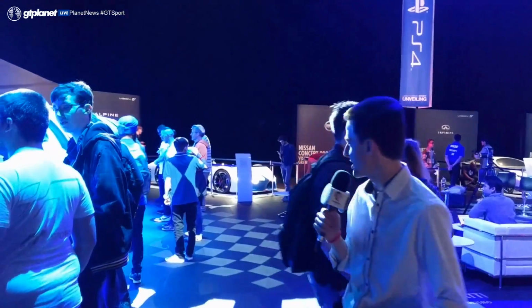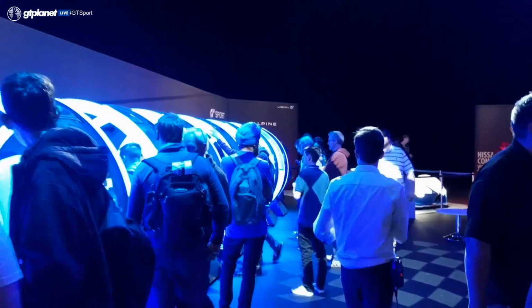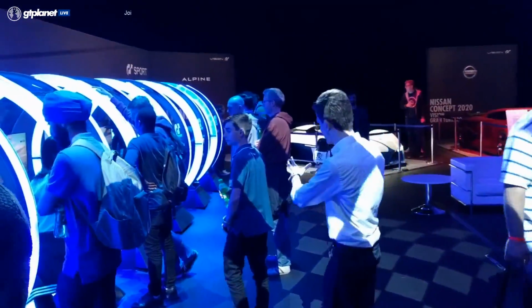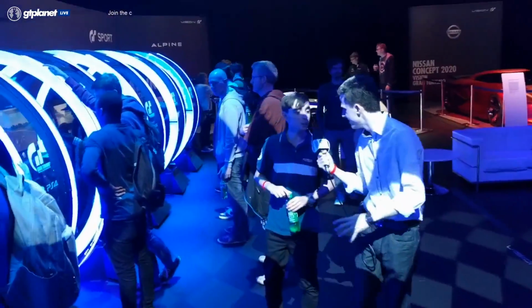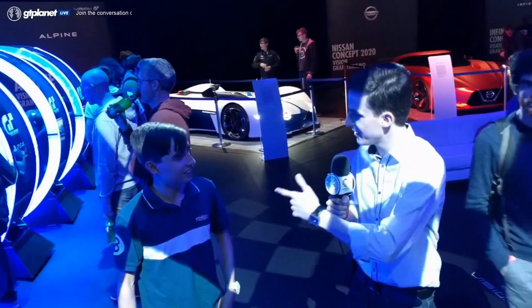Much appreciated. Let's see if we can wander on down and find a few more people who are willing to talk to us regarding the event. A few people waiting in the queues. Let's talk to this gentleman here in the blue polo. What's your name, sir? Tom. Tom. I'm just talking to all the Toms today. I'm just talking to a gentleman called Tom. My name's Tom, and now you're called Tom as well.